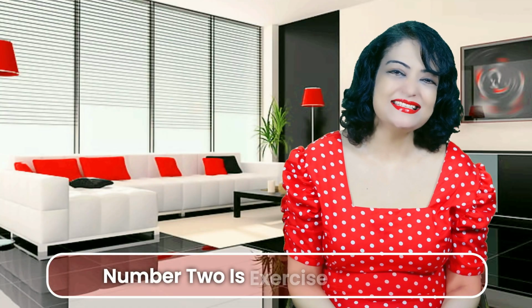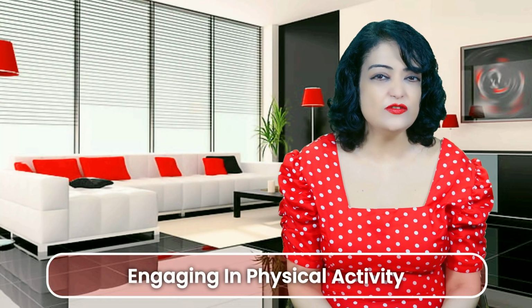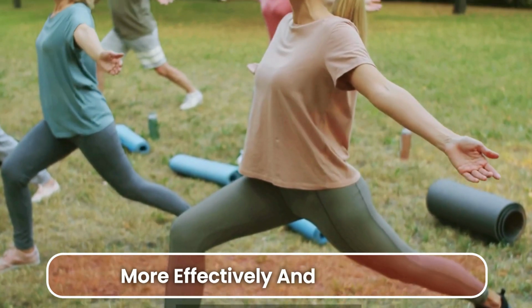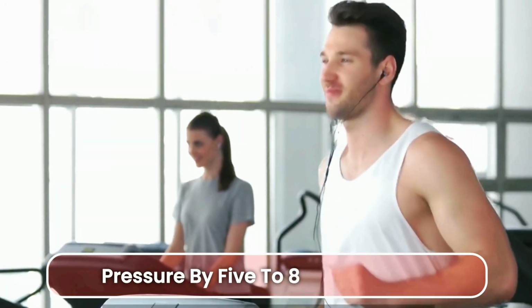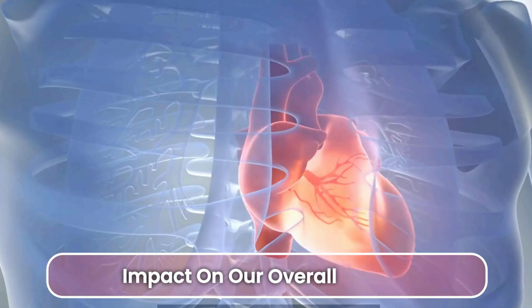Number 2 is exercise regularly. Regular exercise is another key factor in lowering high blood pressure. Engaging in physical activity can strengthen our heart, allowing it to pump blood more effectively and reducing the force on your arteries. Regular aerobic exercise can lower our systolic blood pressure by 5 to 8 millimeters of mercury, making a significant impact on our overall health.